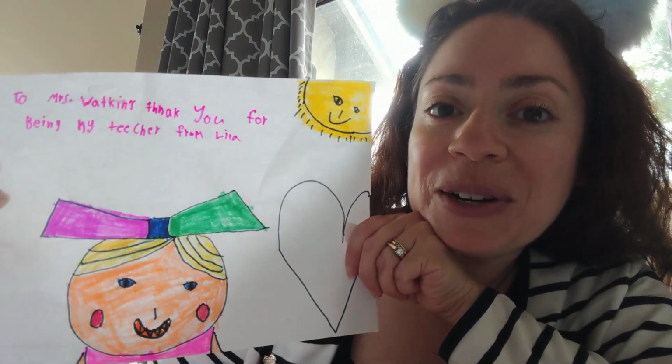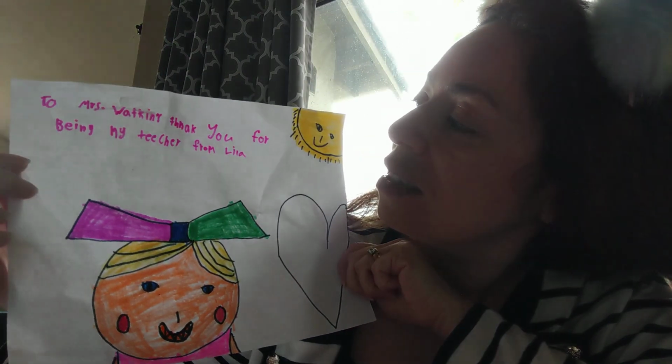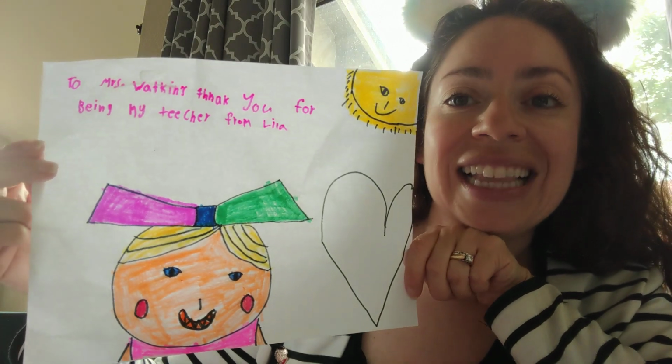Well, guess who else went to school recently? I did. On Tuesday, I stopped by to get several of your belongings so I could organize them and have your parents pick them up next week. And guess what I found on my desk? A special surprise. I found a beautiful letter from our friend Lila, and I want to share it with you. It says, "To Mrs. Watkins, thank you for being my teacher," from Lila. And Lila was so kind that she attached this beautiful pom-pom headband to it. I've always wanted one of these. And today I thought to myself, I'm totally going to wear it for our learning time. So thank you, Lila, for brightening up my day and making me feel so special. And I hope that you are watching right now and seeing how fabulous I look in this awesome pom-pom headband.